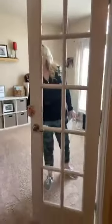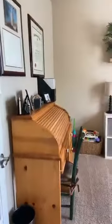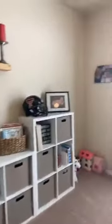Right here to the right, when you come in the door, you have these beautiful French doors. These French doors bring you into the library study area. The sellers have used this for both an office and for the kids, who have some of their toys in here as well. Lots of good light, we've got a big window.